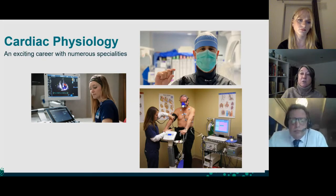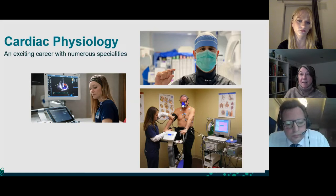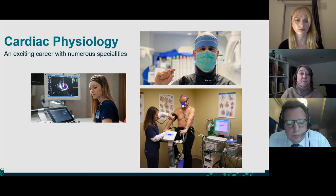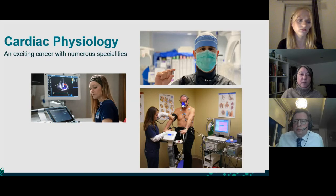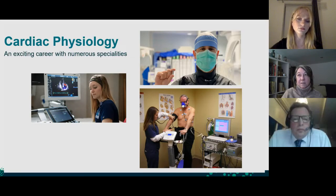On the other side of the screen of this slide, you can see a cardiac physiologist performing a cardiopulmonary exercise test. Here we have a little bit of an overlap with Martin's profession of respiratory physiology, in that both of us will perform cardiopulmonary exercise tests, but we will analyse and report the tests a little bit differently, whether we are more cardiac focused or respiratory focused. So there is a really good overlap between cardiac and respiratory, and we work very closely as colleagues.